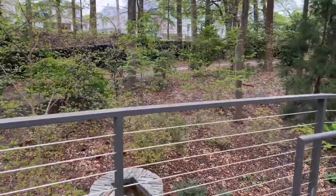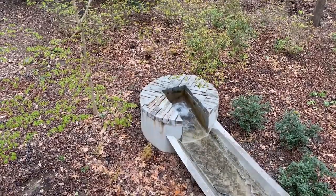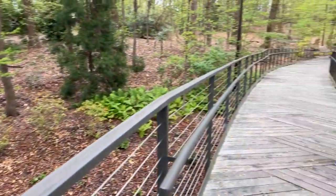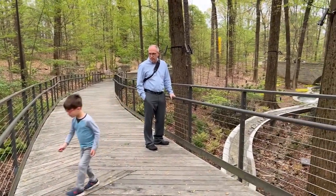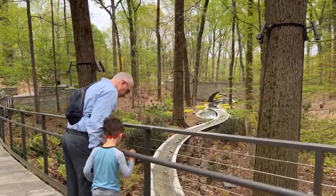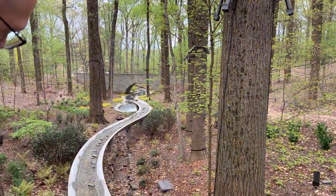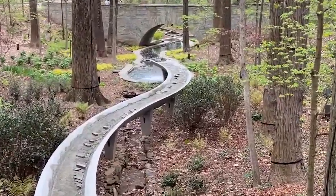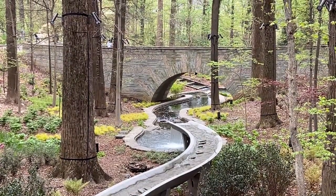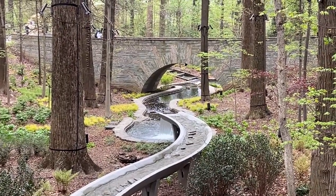Here's the actual beginning where the water starts. And you'll be able to see over here where there's almost a little waterfall at the end of the trough. And it leads under the bridge. They threw a little twig in there and they're watching to see how far it goes.